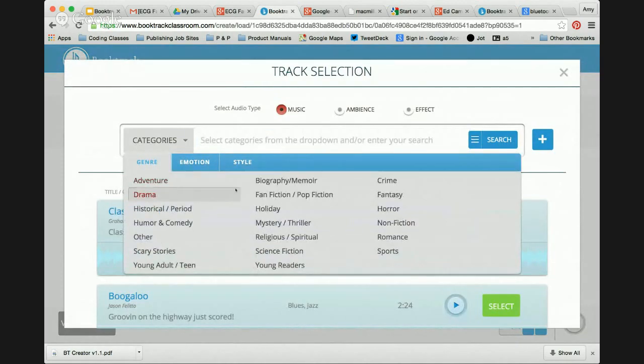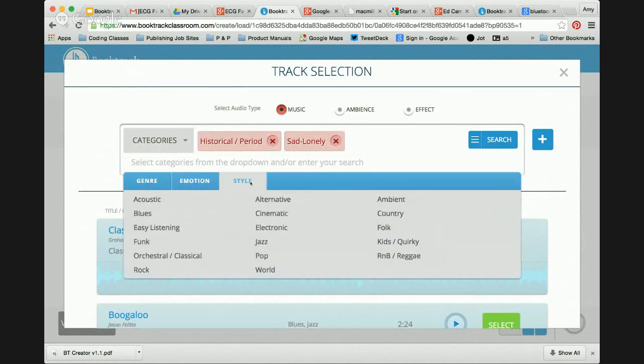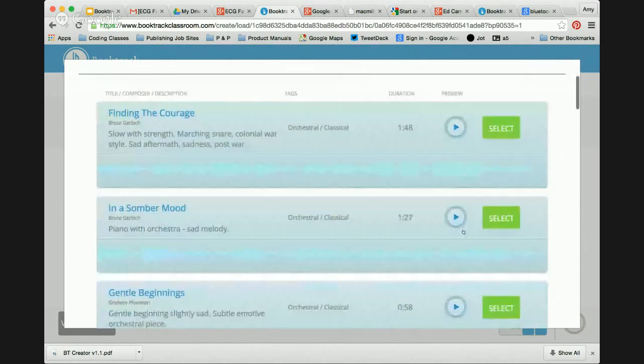So this is a historical period. I'm going to say it's kind of, well, sad and lonely is kind of the emotion of Jane Eyre. And I'm going to look for orchestral. And you can type in keywords and search that way too. I kind of like to leave it a little bit broader when I do it. So I'm going to search. And I think this is my favorite one.